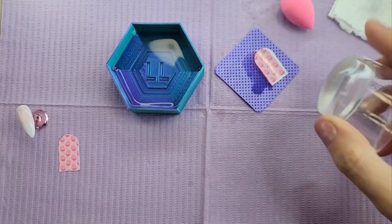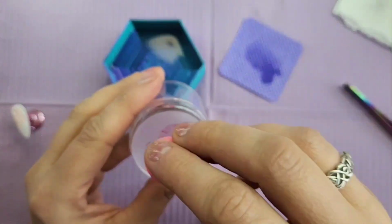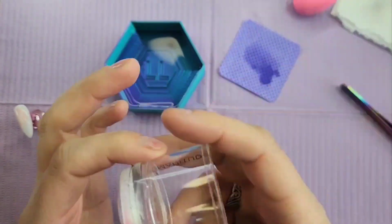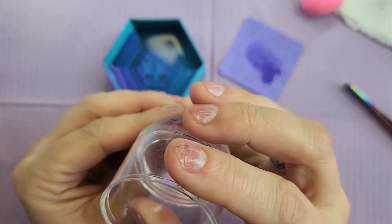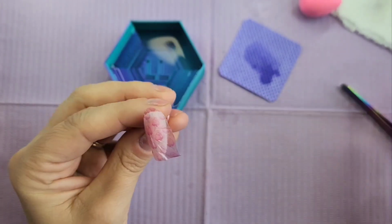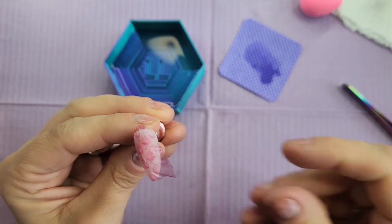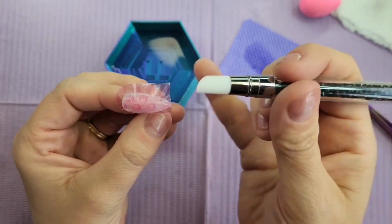And then I'm just dabbing off my decal that I did let sit in the water. I didn't leave it showing the whole time, but it does sit in the water for 20 seconds. Sometimes I need a little bit more and I have to put it back in for maybe 5 or 10 more seconds, but usually 20 seconds is the sweet spot. So I did get a little wrinkle in the tip and I'm trying to get that out.